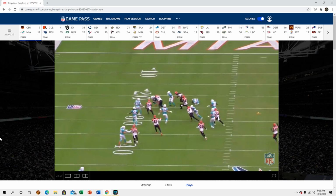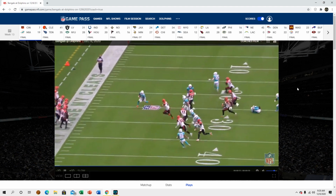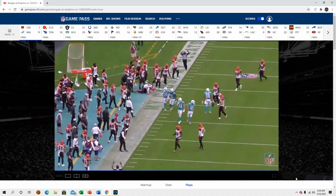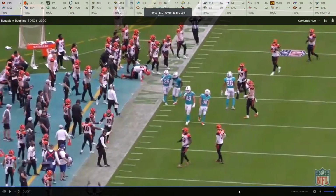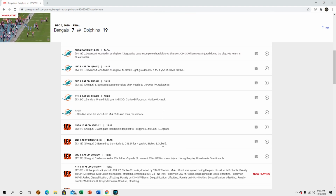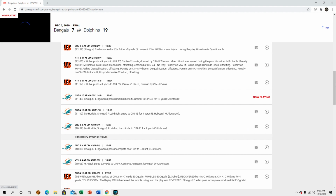Like look at Dallas when Andy Dalton had gone down. They didn't even look like they gave a shit. But Jakeem Grant gets a dirty hit like that, and the whole bench basically came over here. It doesn't show it, and I get it, because it's not involved in the play. But still, I did want to talk about that.